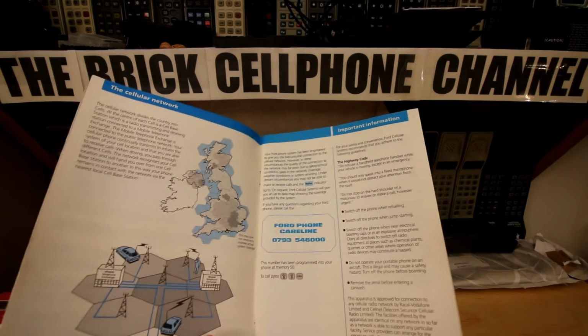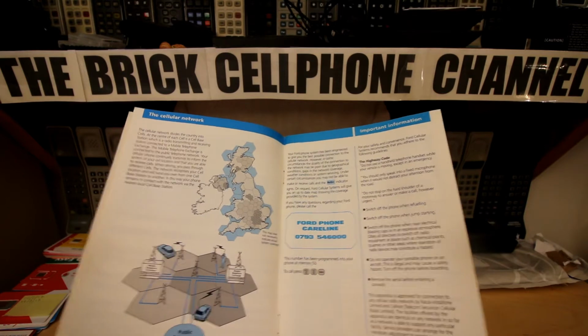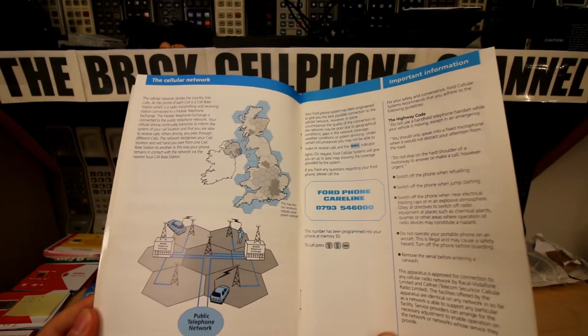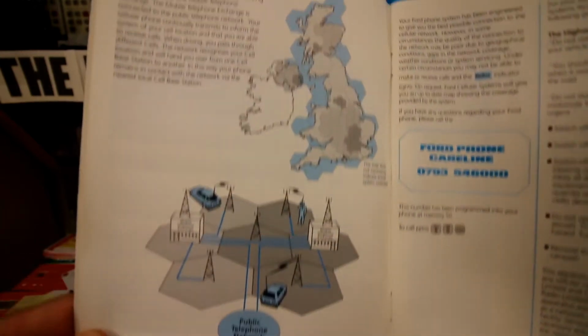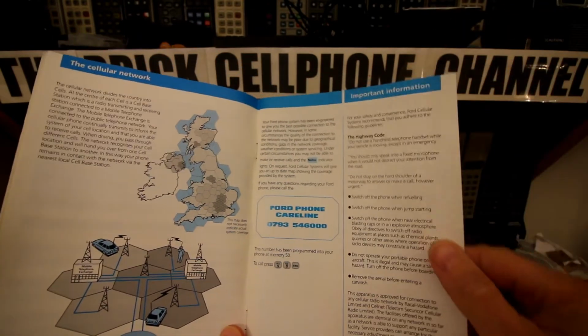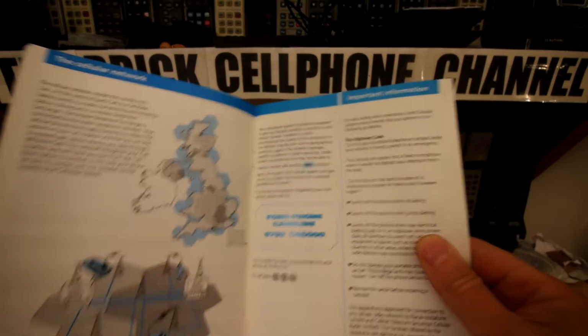Back in the day, it was a new concept for a lot of people. I guess nowadays it's kind of the norm. You see 12-year-olds with cell phones now, or 10-year-olds even, so it's kind of de facto nowadays. But anyway, this is what they illustrated back in the day, and they go into a bit of detail about how the country's divided into little cells and hexagonal shapes and whatnot. I'm not going to read you any of that because obviously you can do your own research. But all of this is still true.